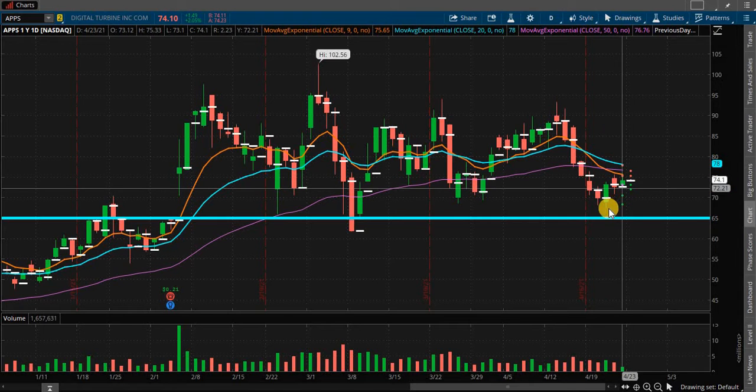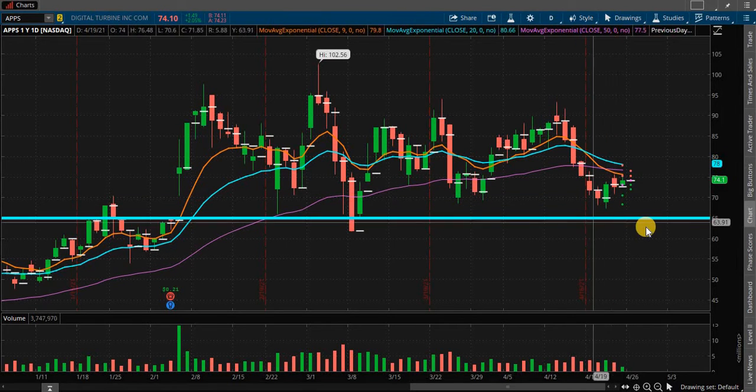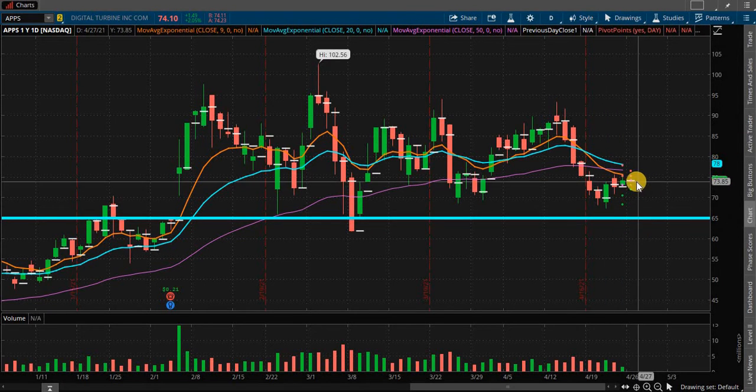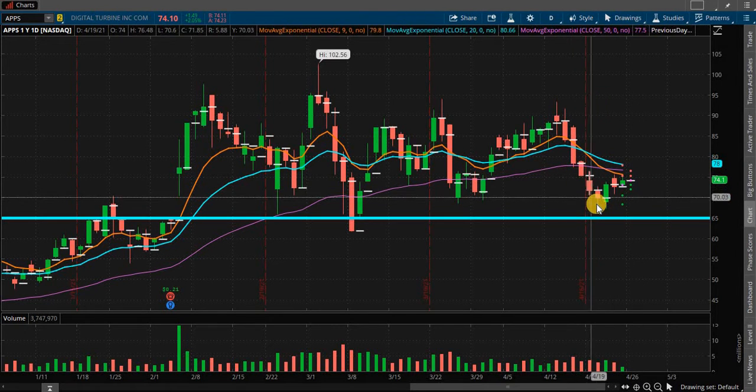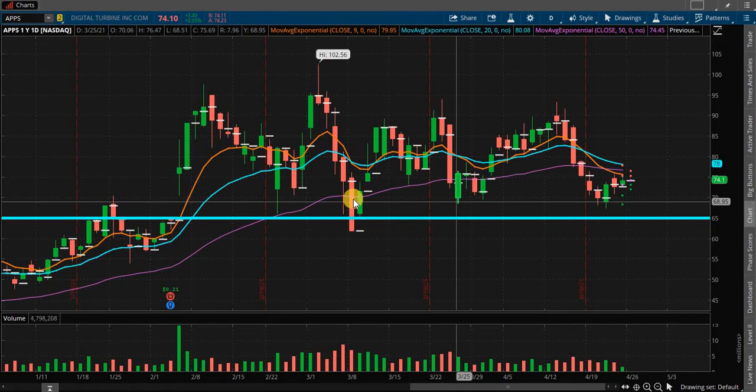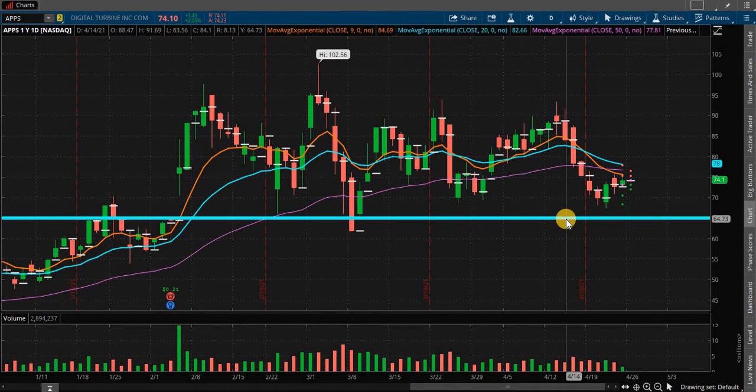And similar to the previous position, it finished above the line, so I get to keep the full amount of premium, and the contract expires worthless. And I'm completely out of this APPS position. And I was pretty confident in this because you can kind of see the price bouncing off the 70 point multiple times. So I felt good about selling the cash secured put here.